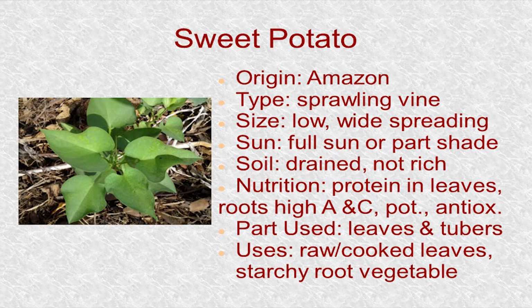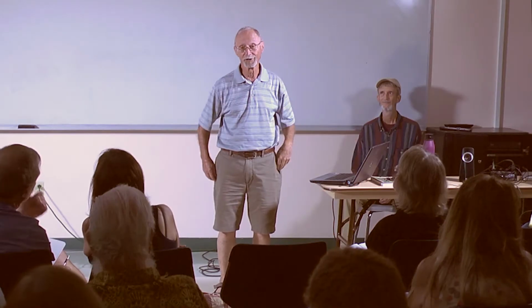Sweet potato, everybody knows this one. Very, very easy to grow. You can take cuttings from existing sweet potato vines and just put them in a bucket with water and let them root and then plant them out. That's one way to propagate them, or you can propagate them from sweet potatoes. Very, very easy to work with.